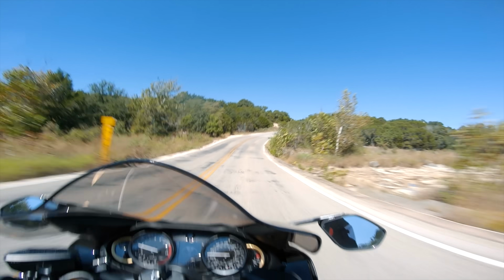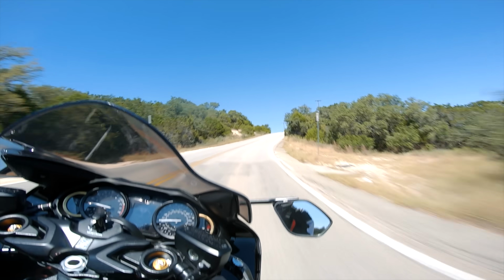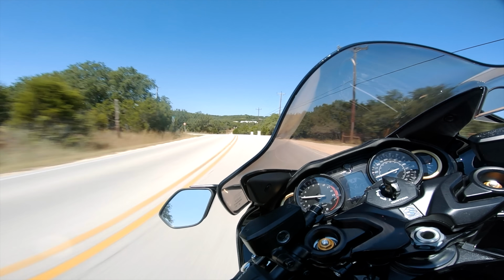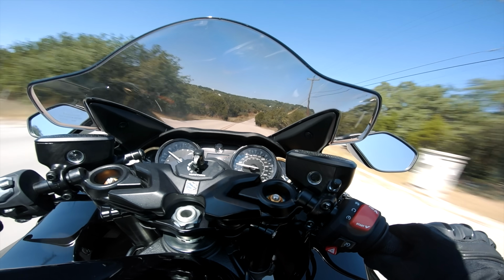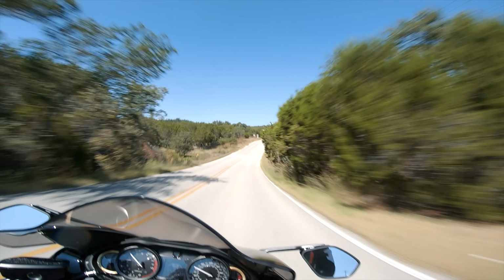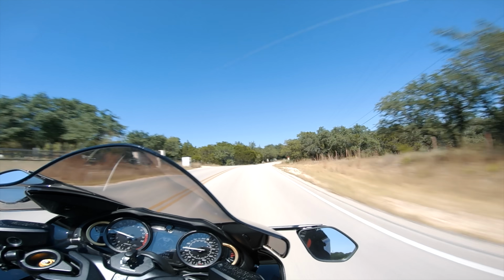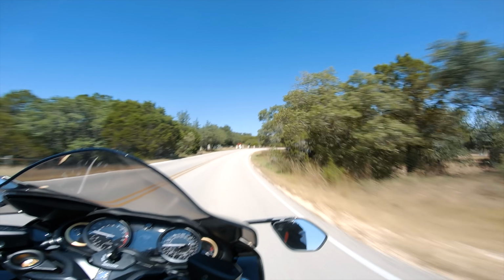And I just feel like I have this biblical amount of power underneath me, which is so cool. It still has that whine of a Hayabusa from the engine. And you open up the gas and it reminds you that it's 1340 cc's of unbridled fury.